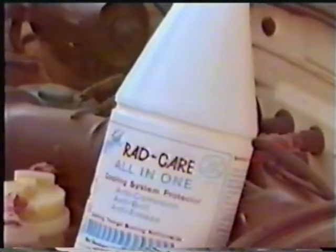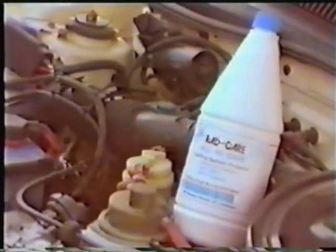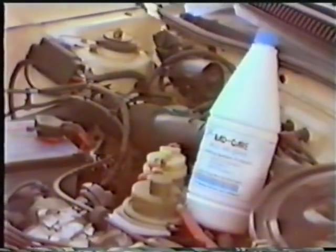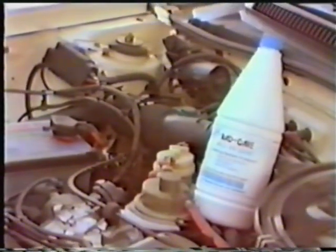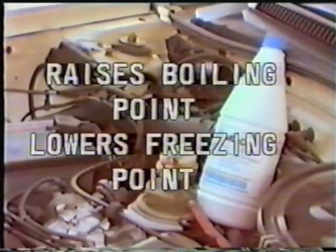One sure way to drastically reduce this degradation is by using an inhibitor, such as Radcare, which not only protects your system from rust, but also prevents chemical deposits. In addition, Radcare raises the boiling point of the water and lowers its freezing point.